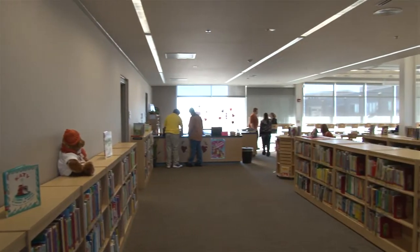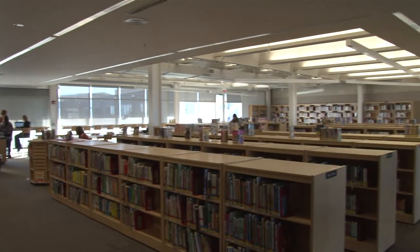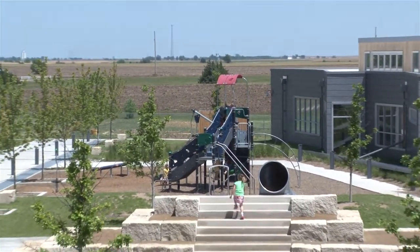This is a library, and it is one of our shared spaces. It serves students from preschool all the way through 12th grade. The courtyard area is our playground. It features some new playground equipment and a couple of other play areas.